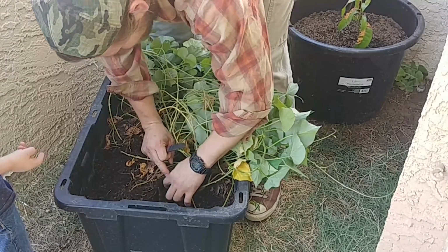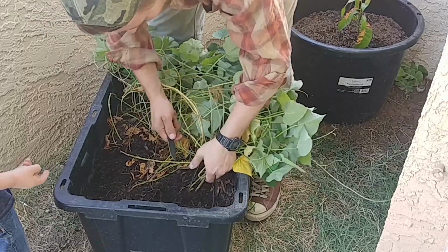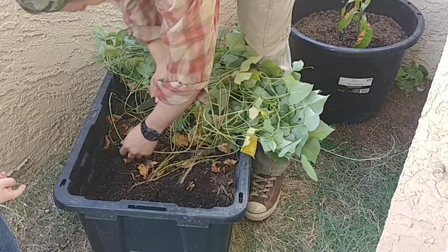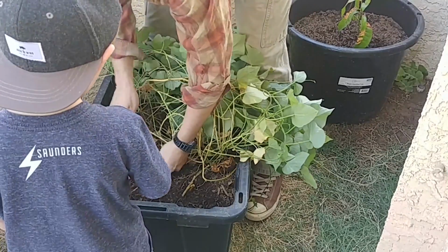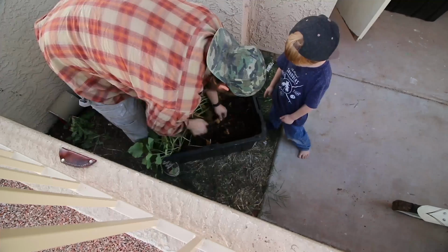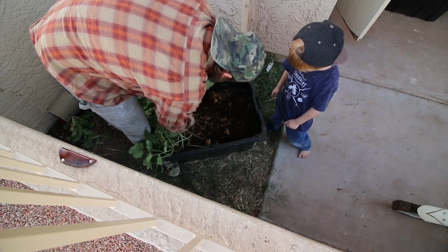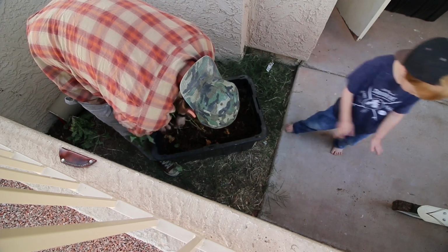Ooh, I already see something. I'm nervous. I don't know if these are going to be very big or good. Let's see. What do you think? Well, we're gonna pull that potato out. I think what I want to do is cut all these off, and then we'll dump them all out so we can see them all at once. What do you think? Yeah, but make sure to clean it up.